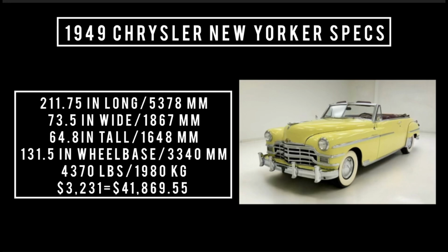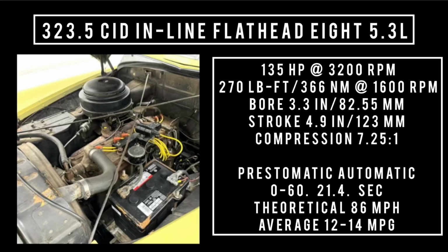Moving on to engine, only one engine on offer: 323.5 cubic inch displacement, inline flathead 8, 5.3 liters. It's good for 135 horsepower at 3,200 RPM, 270 pound-feet or 366 newton meters in or around 1600 RPM, with a bore of 3.3 inches and a stroke of 4.9 inches. Compression is 7.25 to 1, when backed with the Prestomatic automatic transmission, which was a semi-automatic transmission.